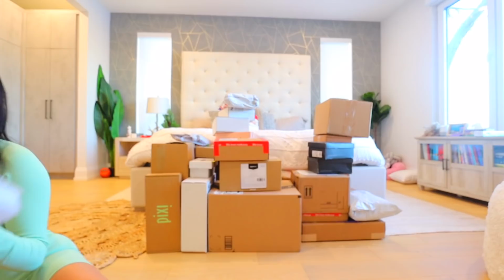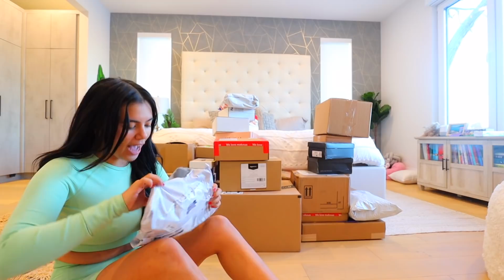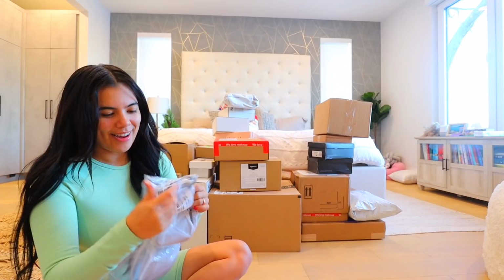And then Savage X Fenty. I feel like black tights. Every girl could use a good pair of black tights. Oh wait, is this what I ordered? Oh, maybe I ordered something else. I thought these were super hot. They're the Savage X Fenty.